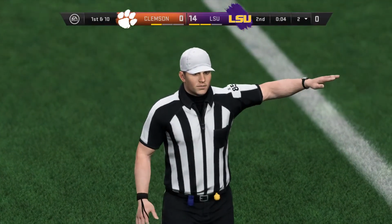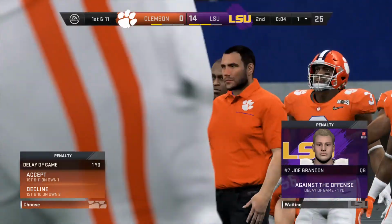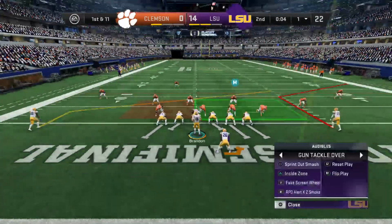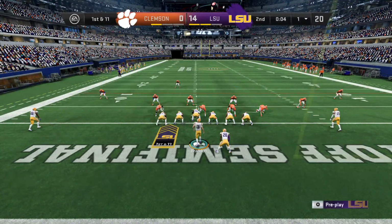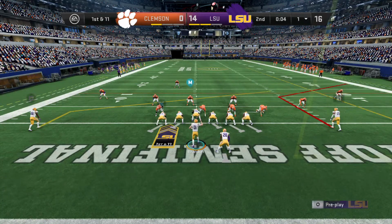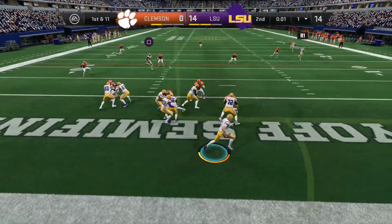Delay of game, offense. So this will be accepted as it moves the offense backwards. And this should be the final play before the quarter ends. A final shot before break.